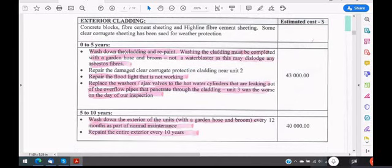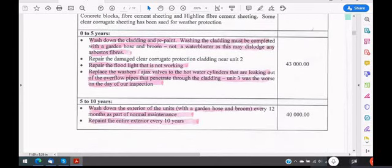Then we have exterior cladding. Wash the cladding and repaint. It must be completed with a garden hose and broom. Okay. Yeah, it dissolves the asbestos fiber. All right, that's an important point. So that, of course, makes it way more expensive, looking at the 43,000 here, to work it out that way.